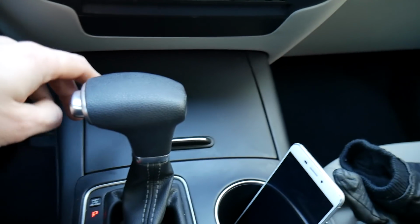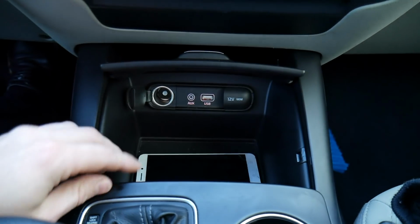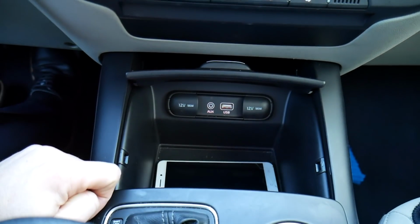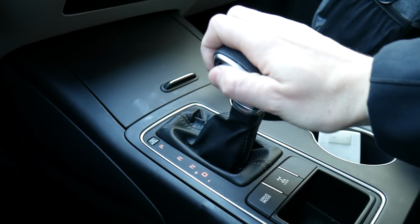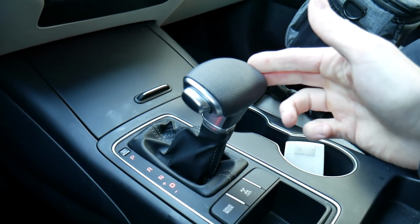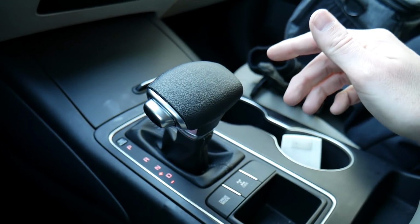Below there you get a storage area. Let me move the gear shift out of the way. Decent size to keep your cell phone, along with 2 power ports, an auxiliary jack, and a USB port down here. The gear shift is made in plastic but has a nice leather on the bottom. It shifts through the gears really smoothly, and you do have sport shift capability. That means that you can simply push the gear shift over to the left, and then you'll be able to shift the gears manually simply by pushing up or down while you're driving.